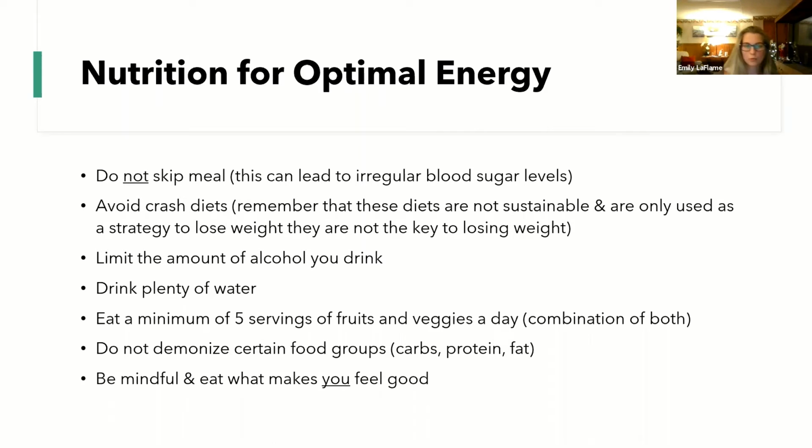We also want to avoid crash diets. Remembering that diets are not sustainable and are only used as a strategy to lose weight, they're not the key to losing weight. That is very important because there is no magic diet, there is no magic pill. Like I said earlier, what works for one person won't necessarily work for the other. So we want to try to avoid crash dieting and yo-yo dieting. We're looking for something that we can maintain and sustain.